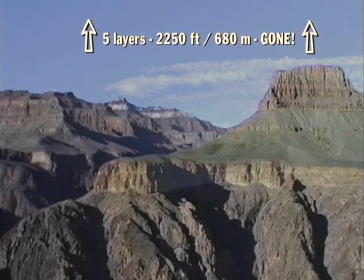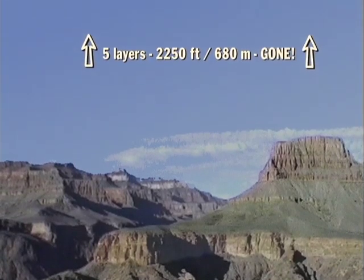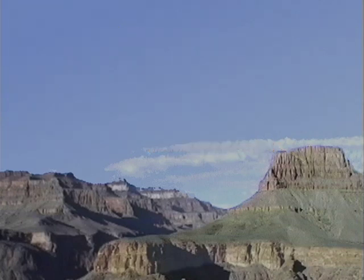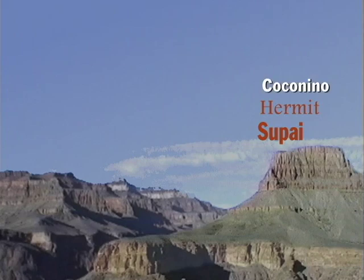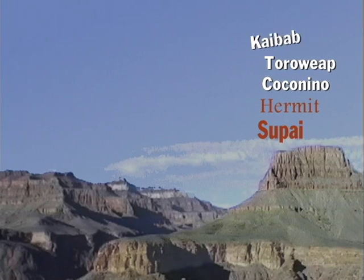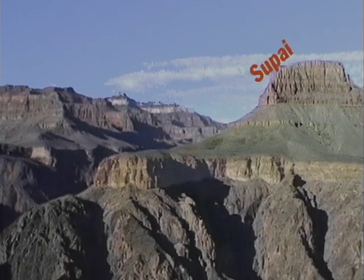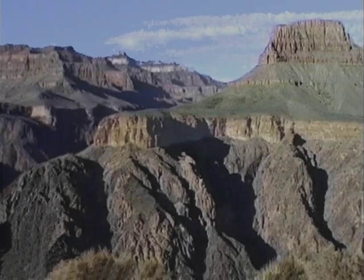You will note that in this part of the canyon, the layers above are gone, except for the Redwall limestone. That's because the Supai Group, Hermit Formation, Coconino Sandstone, Toroweap Formation, and Kaibab Formation have all been washed down the slopes of the granite inner gorge into the Colorado River and out to sea.